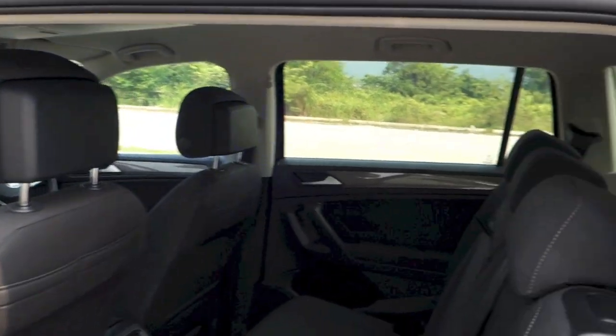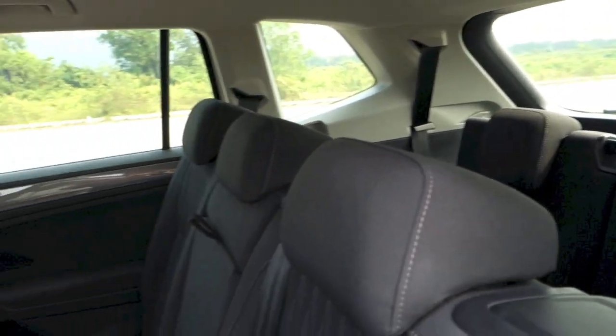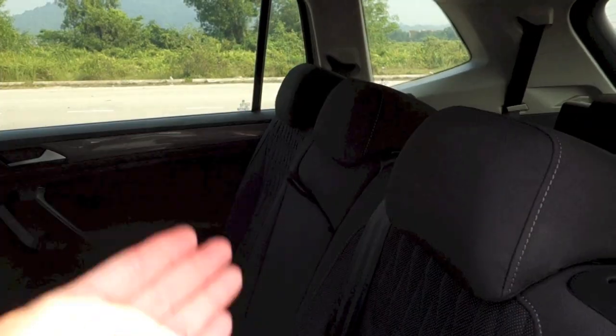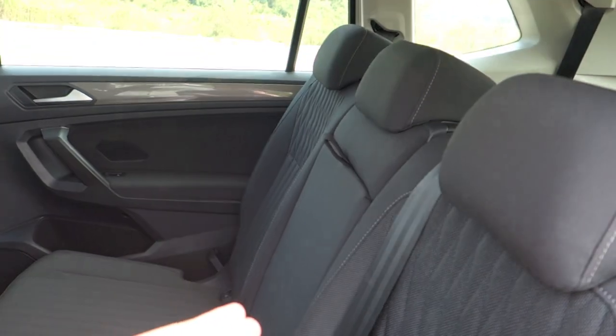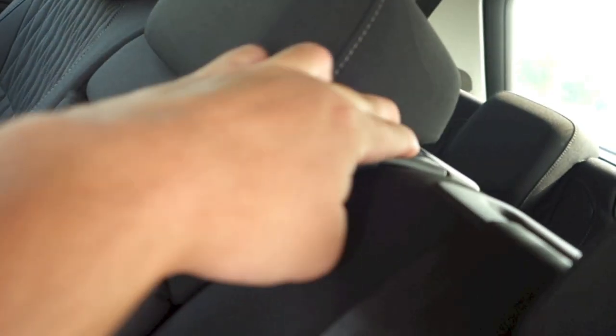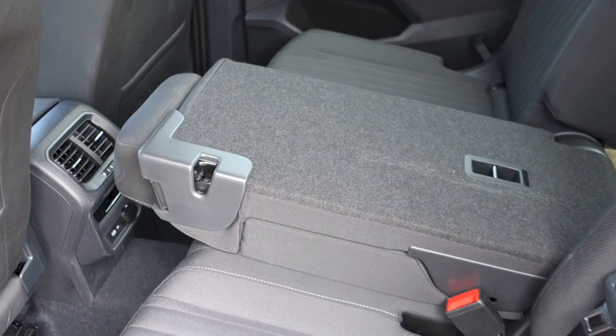Adjustable headrests for all rows of seats in this car. And I didn't make a mistake on that side where I said the middle row seats split 60-40. They actually split 40-20-40. To fold down only the middle seat in the middle row, push this button and flip the seat back down.